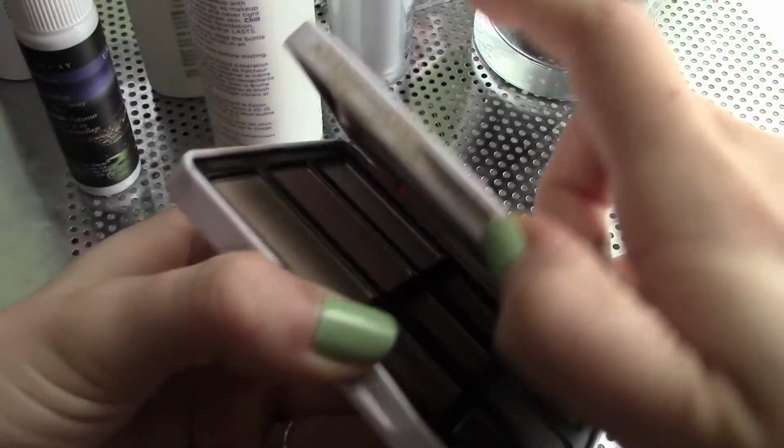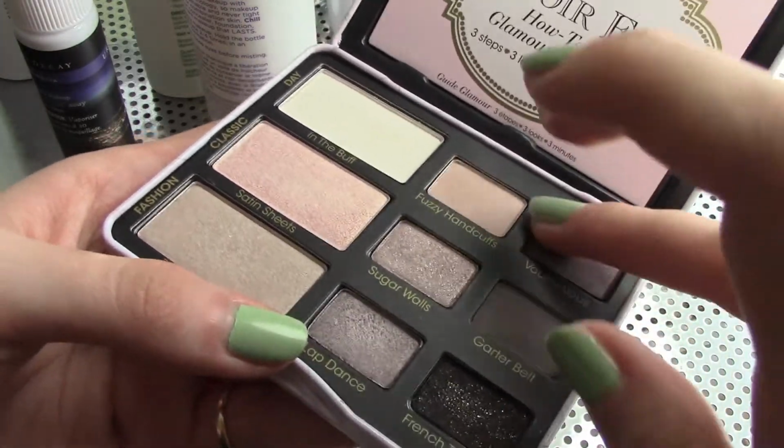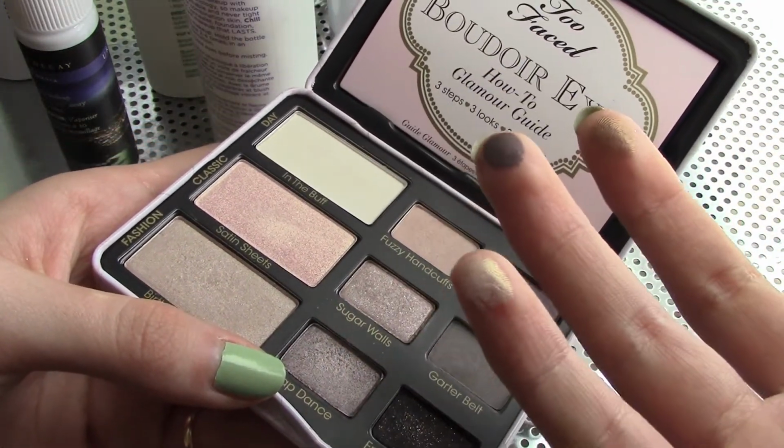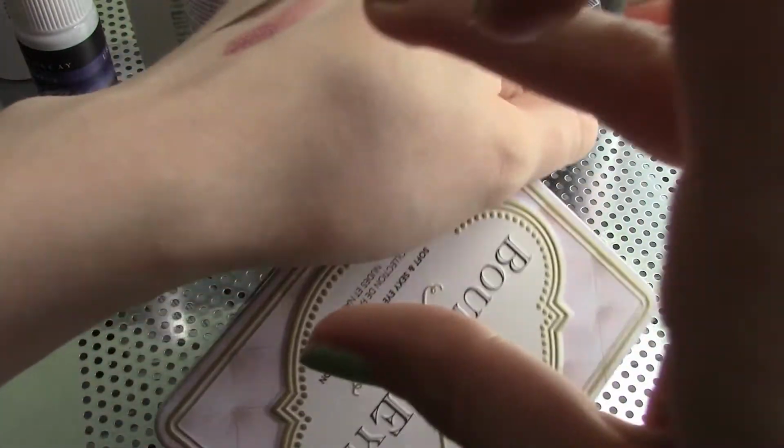And the next product shouldn't come as a surprise to any of you. It's the Too Faced Boudoir eyeshadow palette, and this has just been my baby over the past month. I absolutely adore this eyeshadow palette. It's what I'm wearing today. This has sort of been my everyday eyeshadow look. It includes the shades Fuzzy Handcuffs all over the lid, Garter Belt in the crease, and then Buff as my highlight. Super simple.